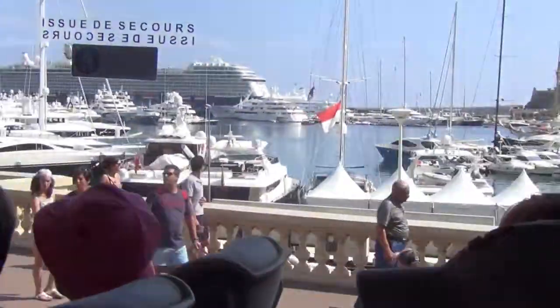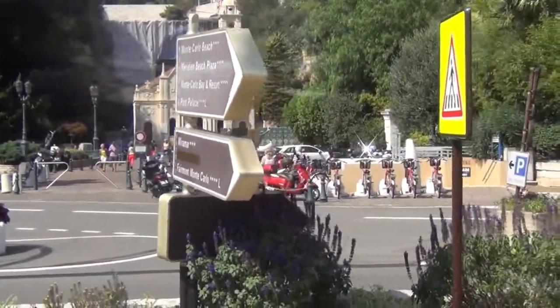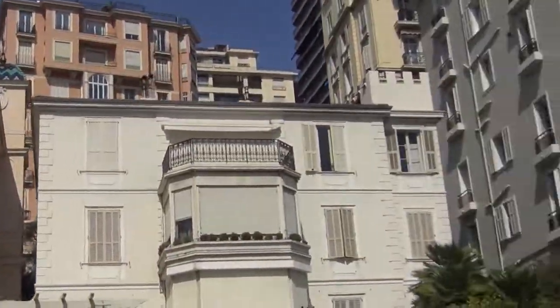And to the left, have a look at the little chapel, raised in Corsica during the 3rd century. And she landed there on the shore.